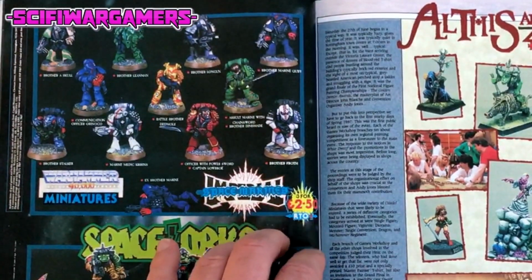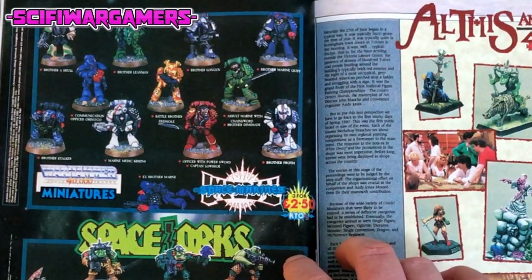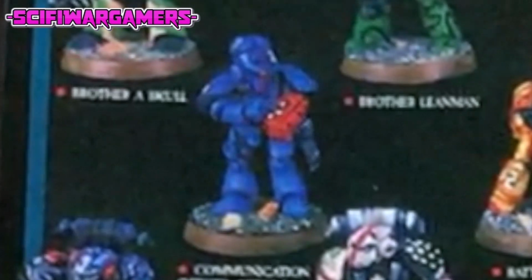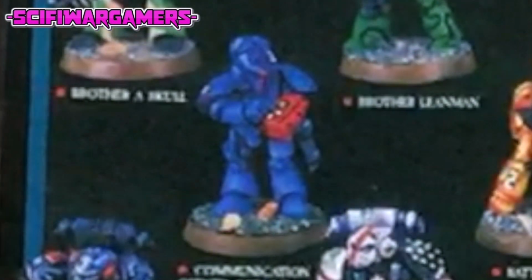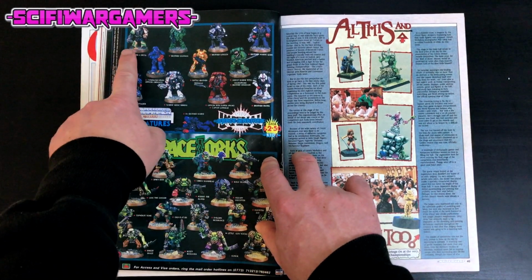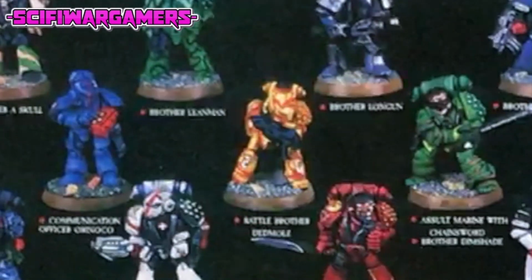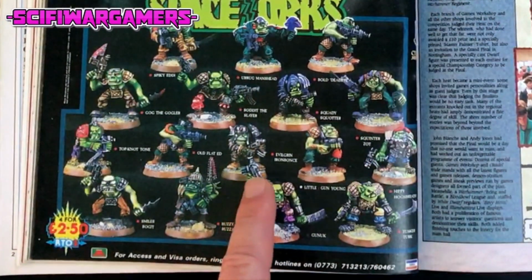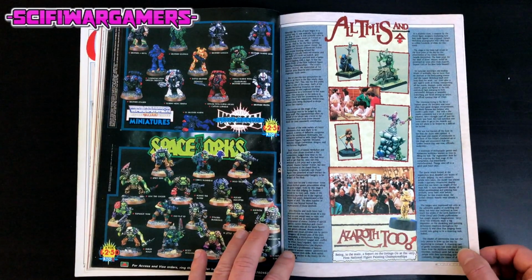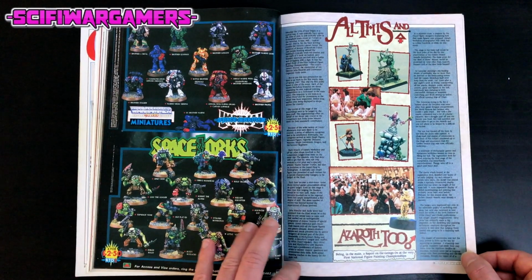And here appear to be the first accompanying metal models. These look absolutely fantastic. Communication Officer Orinoco, I think that was the name of a Womble back in the day. But these camouflage marines look awesome, don't they? That yellow and red one, fantastic. And orcs had their first releases. So these appear to be the first marines that came out alongside the game. 3 for £2.50. Not a bad price at all, is it?